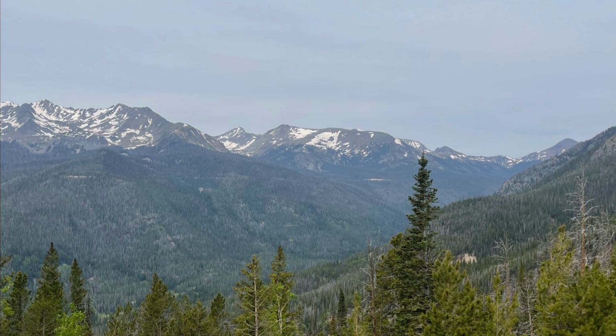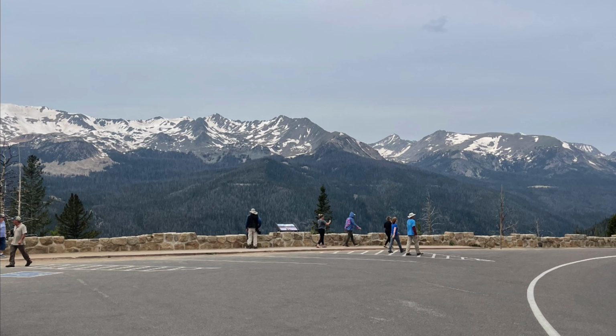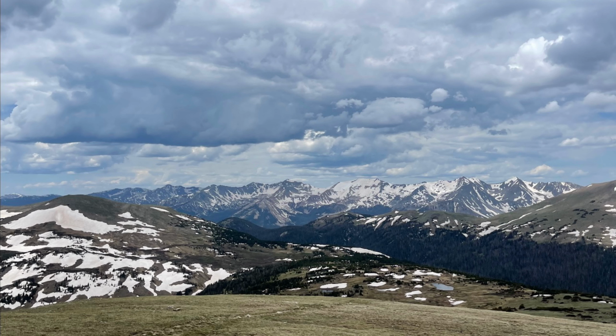I passed a few of the trailheads because I was anxious to start the Trail Ridge Road. If you aren't familiar with the Trail Ridge Road, let me give you a few words to describe it. Jaw-dropping. The Trail Ridge Road is a 48-mile road that connects the eastern parts of the park to the west. It is also the highest continuous road in the United States, with the highest point reaching 12,183 feet above sea level. 11 miles of the road is above the tree line, and this personally is my favorite part to drive.